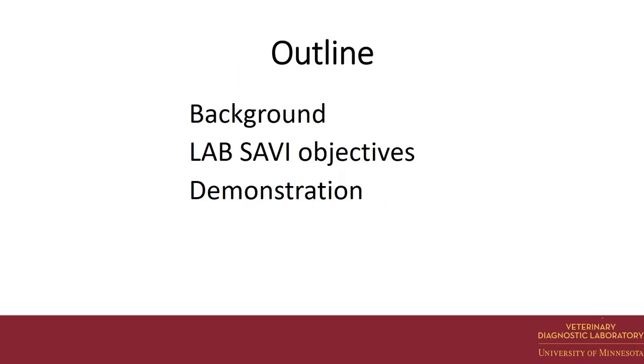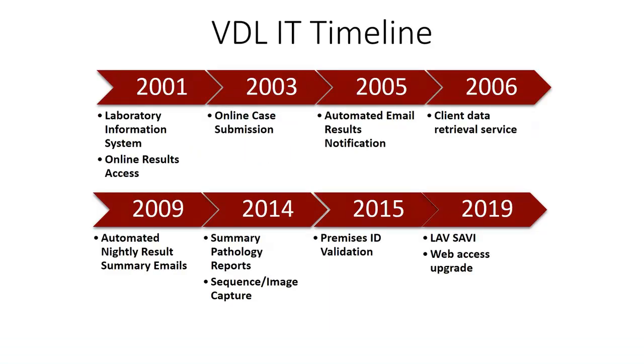So what I want to do is give you a little background about how it came about and what we were thinking, then the objectives specifically for this project, and walk you through some of the capabilities at the end, okay? So we've got about 20-25 minutes for that. First, a little background on our information system at the Veterinary Diagnostic Lab.